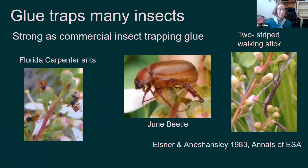This glue traps many insects, and Eisner and Anna Shansley found that it is as strong as commercial insect trapping glue and can even trap large insects like June beetles and two-striped walking sticks, but it traps many other insects such as ants and flies.